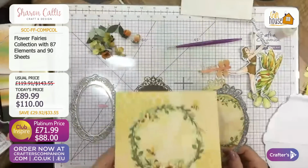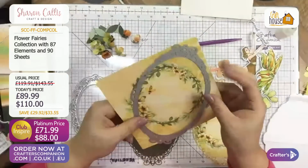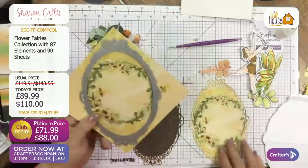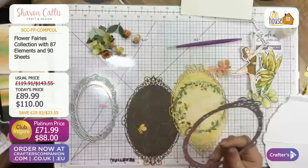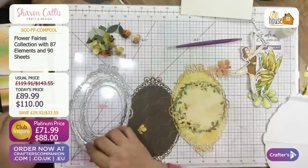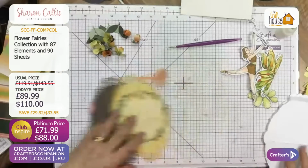So this is one of the 6x6 square panels in the pad, and all I did was I turned it sideways and placed the die this way on it, and I cut that out, and that's what gave me my other frame. So that's for the front. So even if they're 6x6, you can still use them with the nesting dies. So just put that to the side there.